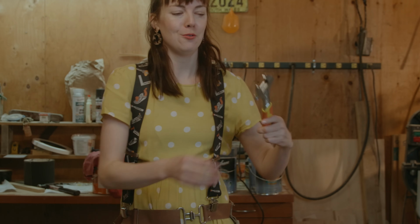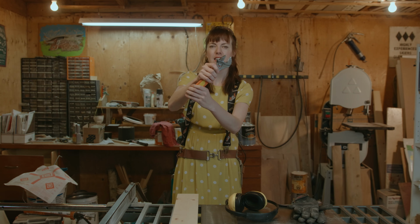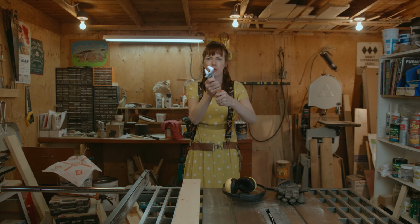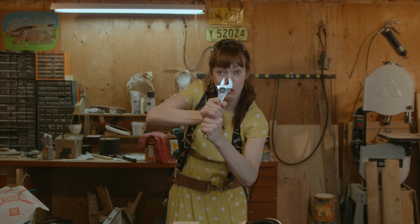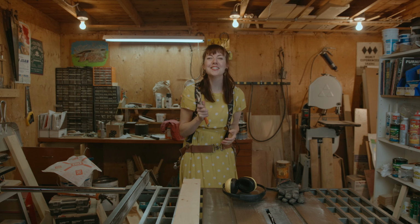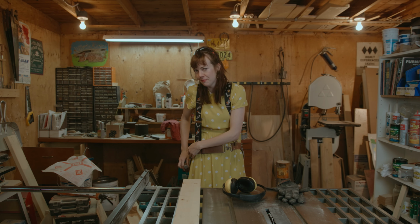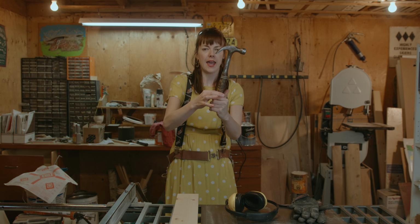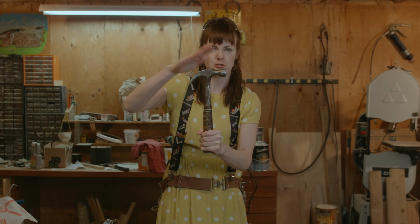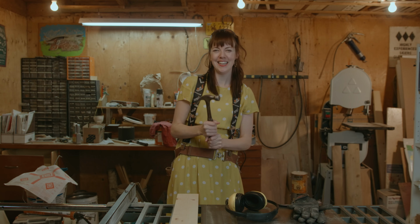Now this tool, what do you think it could be? Looks like it's used to tighten things and grip things and turn things. Oh, that's right, it's a wrench. And oh, this tool, I bet you know what this is. It's got a long handle and a really strong head, and maybe I can hit some nails with it. Yes, it's a hammer.